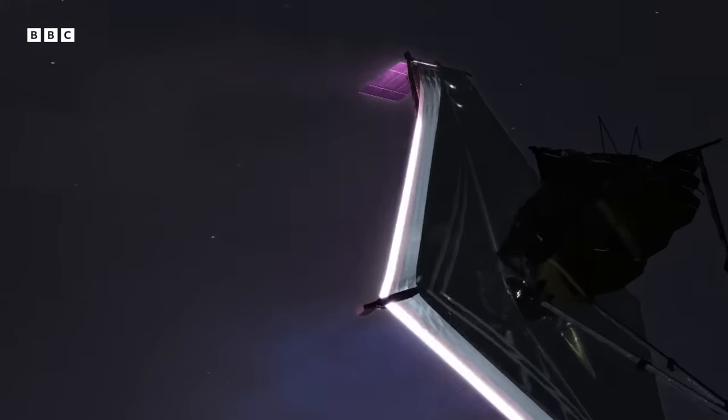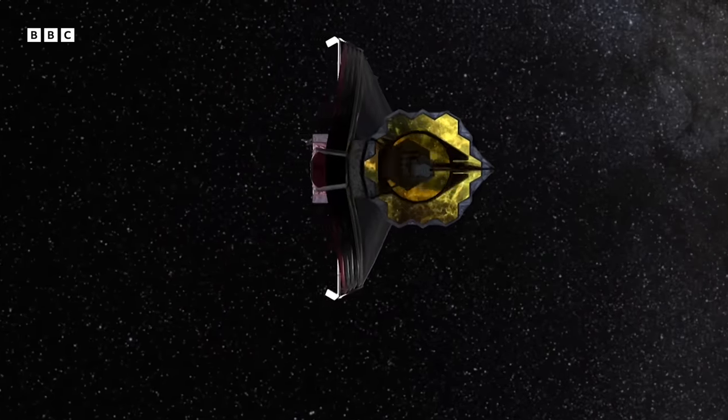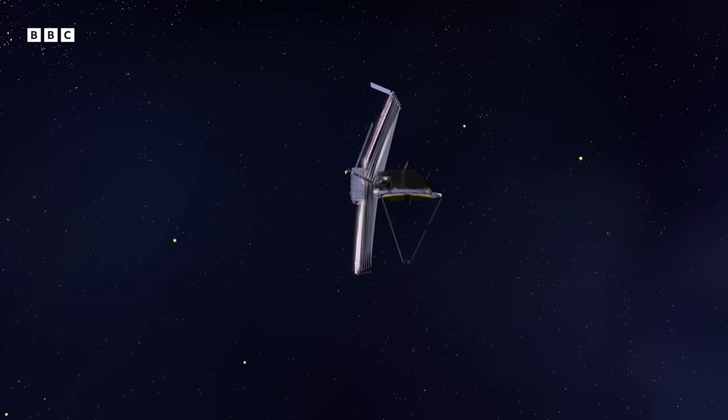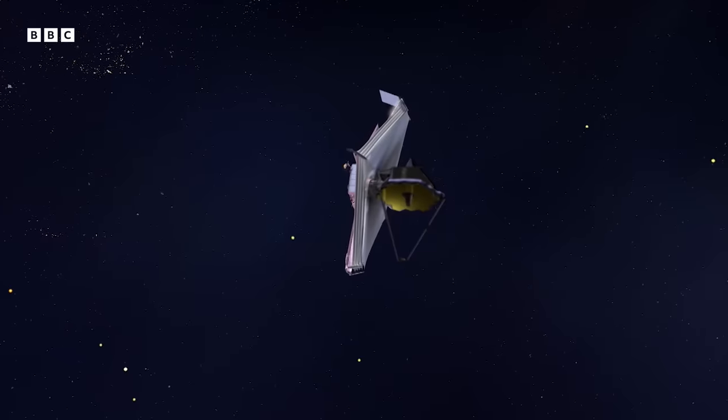I feel very privileged to be part of this. I'm proud to be part of JWST. It's been an amazing journey and a fantastic privilege, really, to be part of it. I think it's just incredible. I helped make that instrument. And when I see these images, I'm just full of smiles.